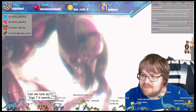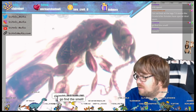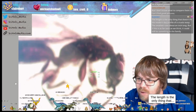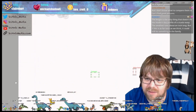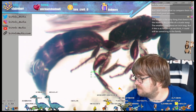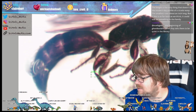Look at the legs. It seems like cicada killer females have special tibial spurs. Yes. You got it, Cliff. Which leg? One, and looks like there's two here. The length is the only thing that doesn't fit the modern profile. The smallest runs about 1 inch long. This is as far back as we think it could be this. Oh, for sure, feline. I'm liking that. What is the family, feline, if you by chance know? Because that would be a cool thing to be able to write on this piece.